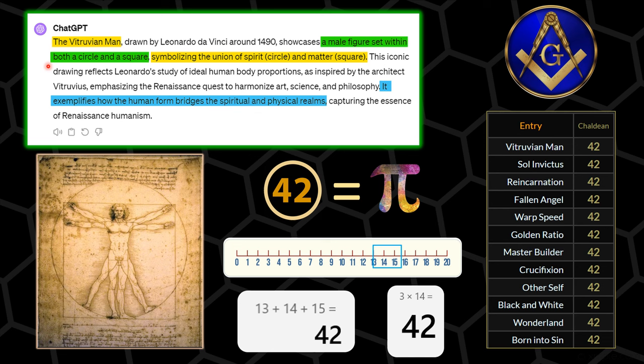So the Vitruvian Man, drawn by Leonardo da Vinci around the year 1490, showcases a male figure set within both a circle and a square, symbolizing the union of spirit, or heaven, the circle, and matter, earth, the square. This iconic drawing reflects Leonardo's study of ideal human body proportions, as inspired by the architect Vitruvius, emphasizing the Renaissance quest to harmonize art, science, and philosophy. It exemplifies how the human form bridges the spiritual and physical realms, capturing the essence of Renaissance humanism.